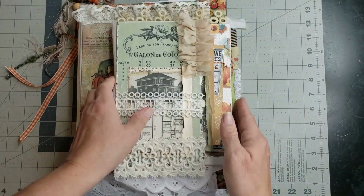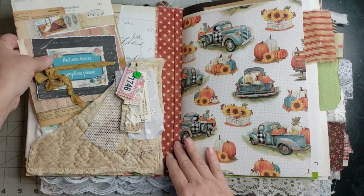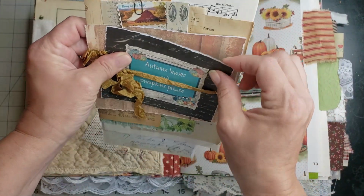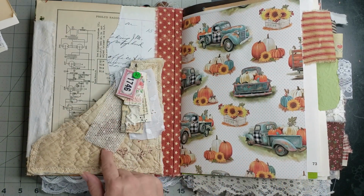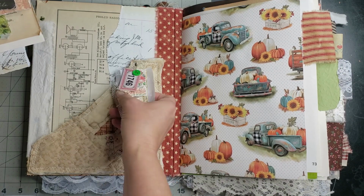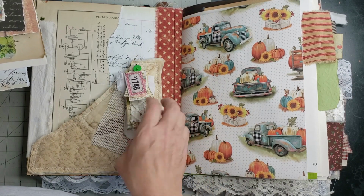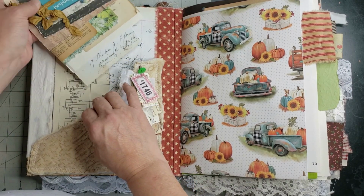Let's scoot this over. And then it opens up. We're going to go quickly. So you have a scrappy-doo in here. You've got some ledgers, some music, all kinds of goodies in there to play with. Beautiful vintage quilt piece pocket here. And it's pretty tattered. I love how tattered it is. And then I just added this little, this is more of a scrappy tangle. Okay.